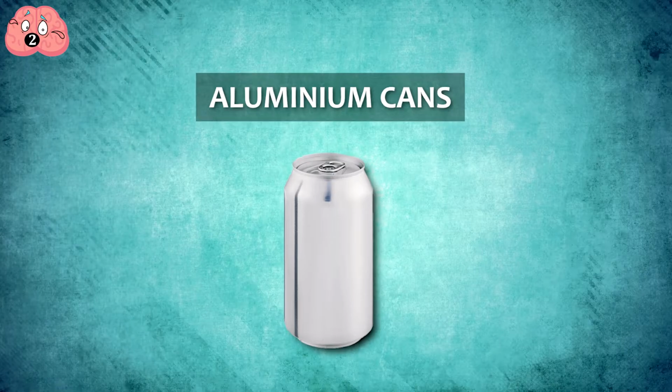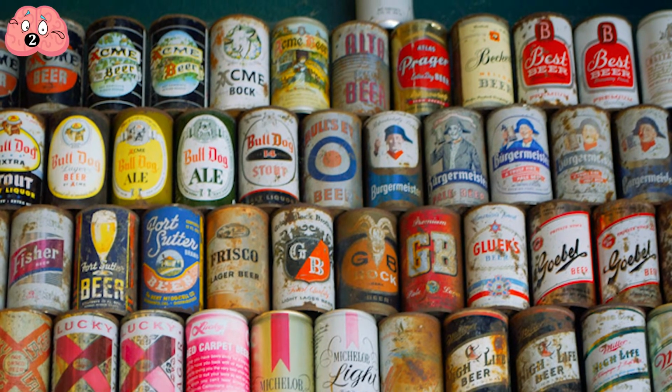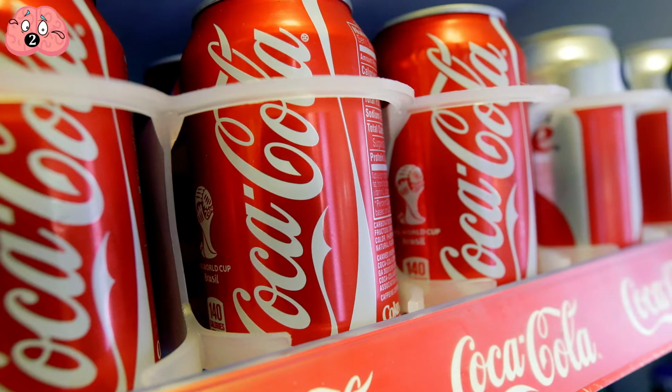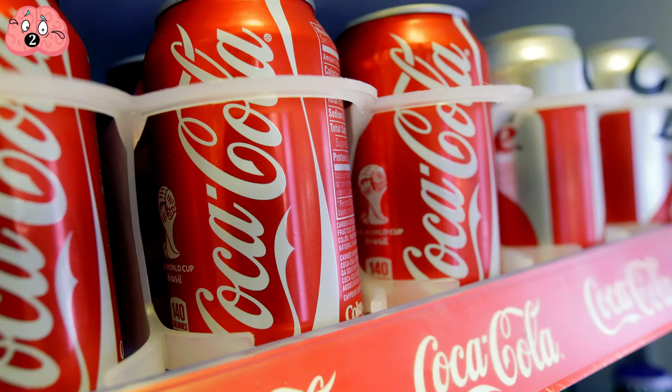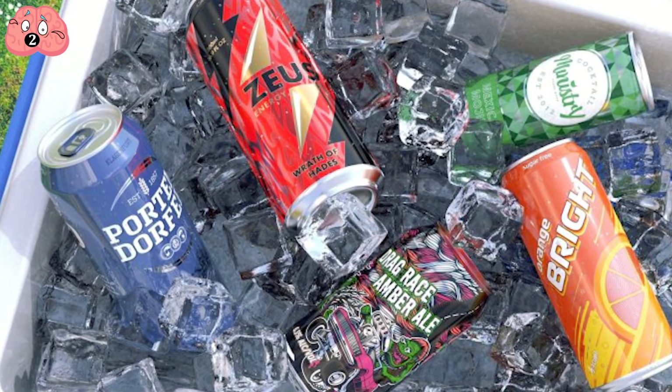Number 2. Aluminium cans. First appearing in Richmond, Virginia in the United States in 1935. The aluminum beverage can has dominated the soft drink and beer market due to its almost surreal efficiency. It keeps our drinks cold and helps to prevent spoilage, but that is only the start.